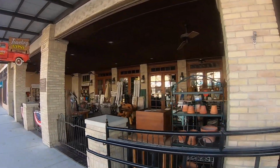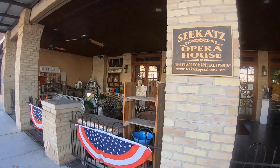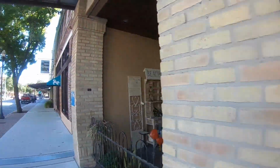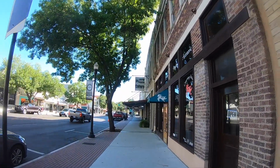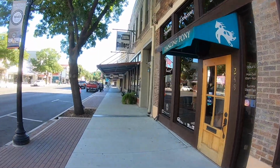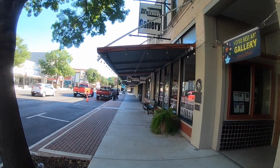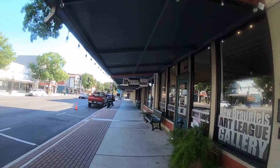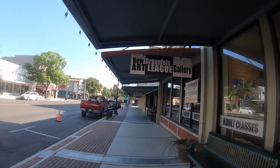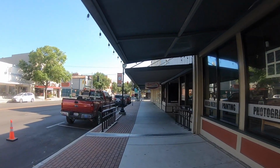Okay, here in what used to be Seacrest's Opera House is the Traveling Gypsy. Antiques and assorted goods. You've also got the New Braunfels Art Gallery, the Dancing Pony Boutique. And Score Sports Bar and Grill. Pretty good place to go and watch a game, grab a beer, get you a burger, or I remember having a buffalo chicken sandwich there that was pretty tasty.